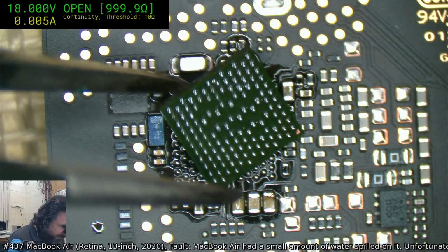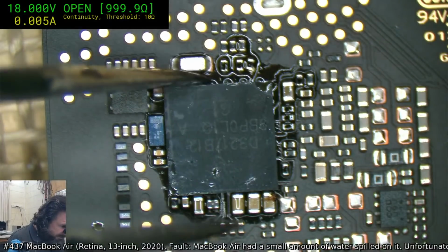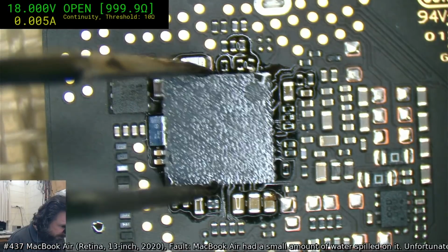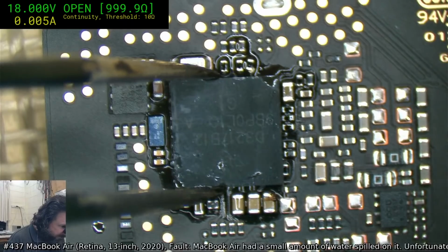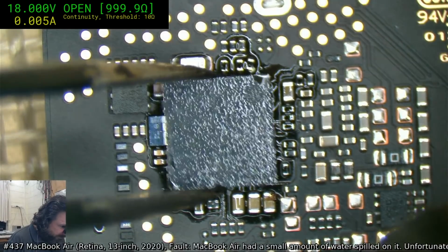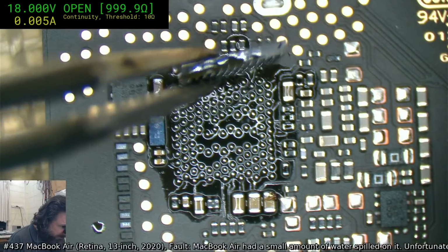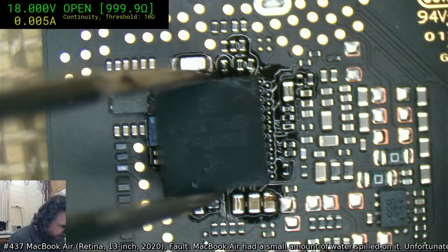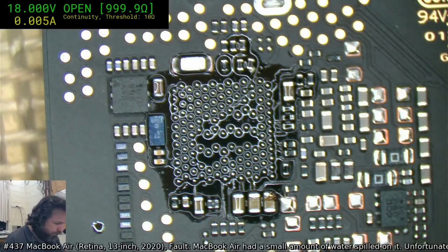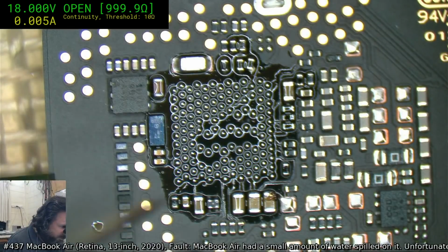Yeah, there's no problem under there with corrosion or anything. So put that back down, if I can. It's actually very difficult to do ball on ball stacking like that.